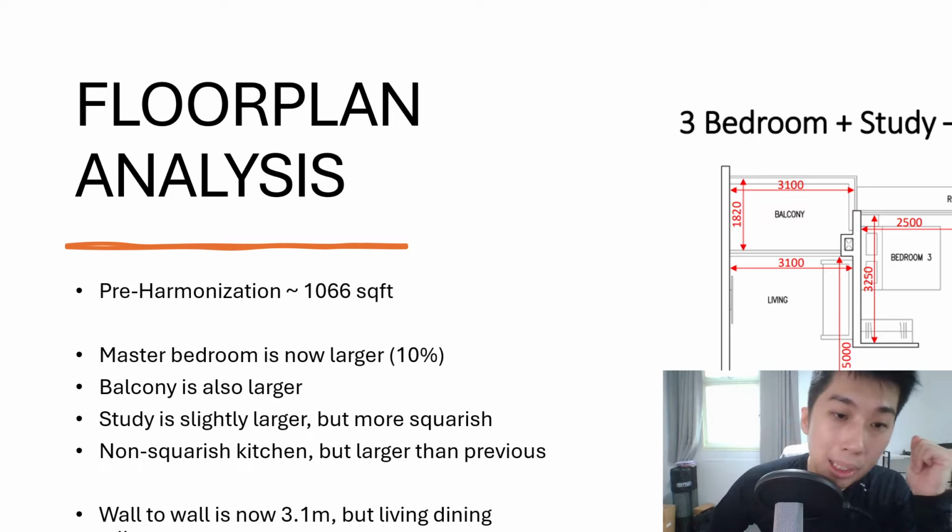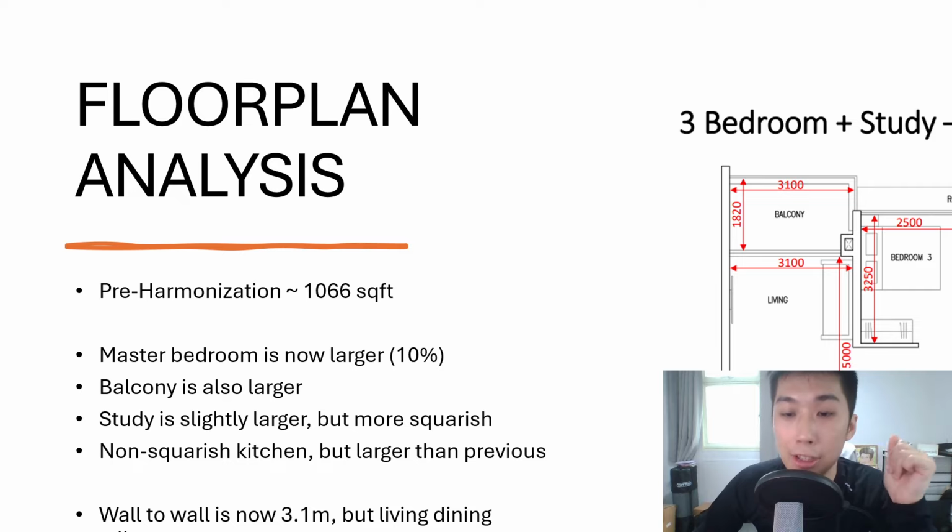Okay, 3 plus study is where we start to see a very new interesting thing. I mean, not the study of course, but if you look closely at the floor plan, now we have something called store. We have this extra little pocket space for you to keep all of your items. It was not available in the 1, 2 or the 3 standard layouts, but from the 3 plus study onwards, you're going to have a store to consider.